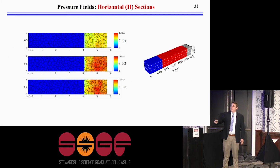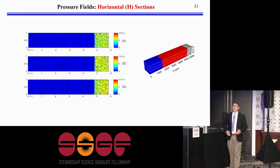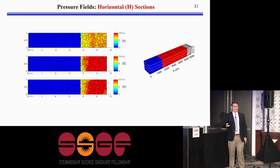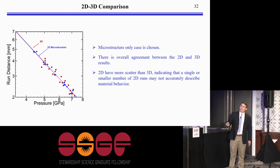As we do this, you notice it's a little bit different. It varies based on where you'd expect, because you can't just compare a 2D to a 3D. That 2D has to be an exact slice of it. Otherwise, it's not exactly the same thing you're testing. So overall, believe it or not, it's still a little bit preliminary. We're seeing pretty good agreement. But interestingly enough, 2D has a wider scatter range.